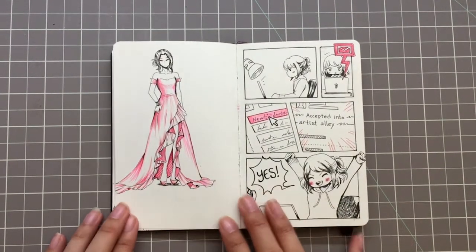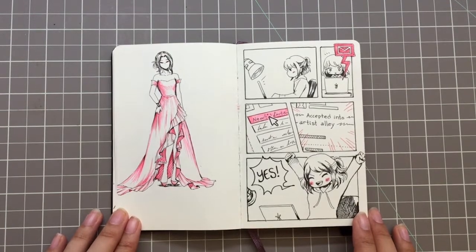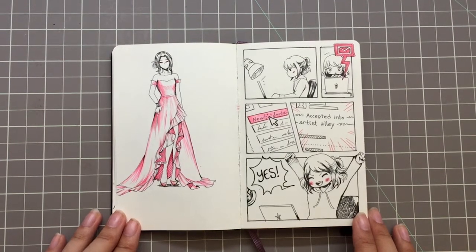The pink dress on the left is one that I saw online that I wanted to remember the different folds and creases on the slit that you see in the front. So I drew a little sketch of it here.